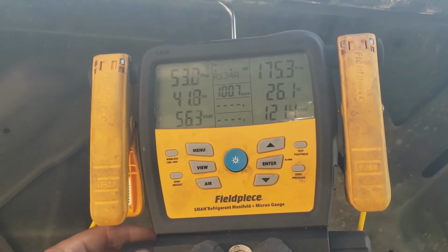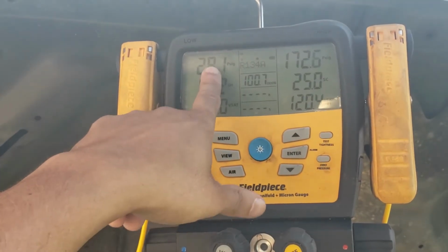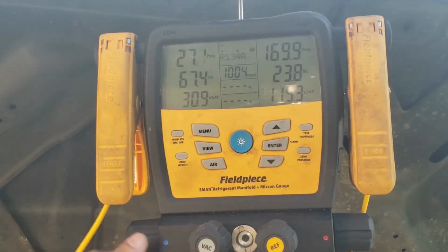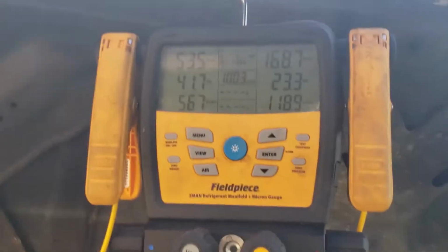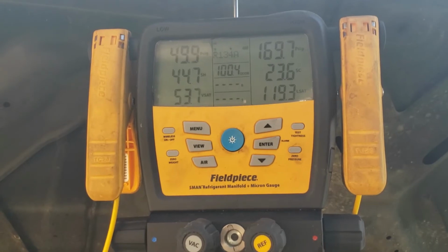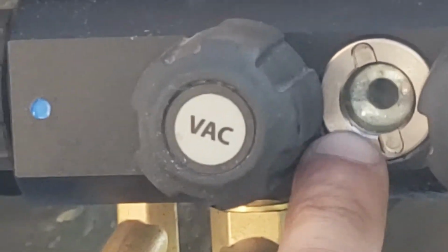I'm gonna go ahead and close this, just do it little by little. We need to get to about 35 PSI, at least 35 to 40 in about 220 to 250, maybe 200 to 250 on the high side. Let's go ahead and charge again. As you can see, the can's just sitting in the hot water bath. Increase the temperature of the can, increases the pressure, and it'll get the refrigerant out of the can. See, you can see it coming out. See the refrigerant going in.